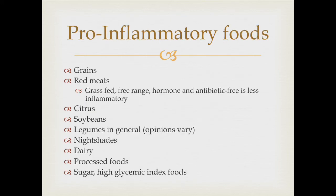Some of the more pro-inflammatory foods include, possibly most grains. Red meats can be more pro-inflammatory. However, there's definitely evidence to say that if it's grass-fed, free-range, and hormone or antibiotic-free, that it's less inflammatory and has higher levels of beneficial fatty acids. Other foods like citrus, soy, legumes, although there's variation in opinion on that, nightshades, dairy, processed foods, and like I mentioned, sugar and high glycemic index. These are all some of the more pro-inflammatory foods.